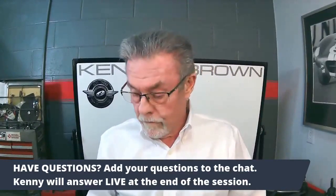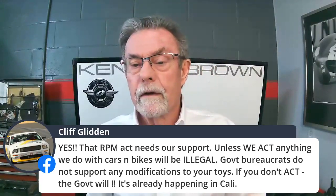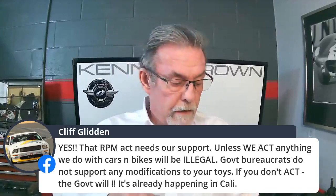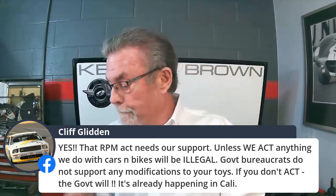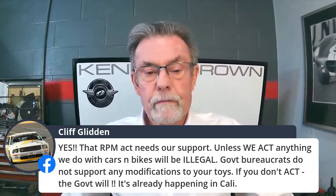Okay. Cliff is trying to stress the RPM Act. He said, yes, the RPM Act needs our support. Unless we act, anything we do with our cars and bikes will be illegal. Government bureaucrats do not support any modifications to toys. If you don't act, the government will. It's already happening in Cali. Good point, Cliff. There you go.